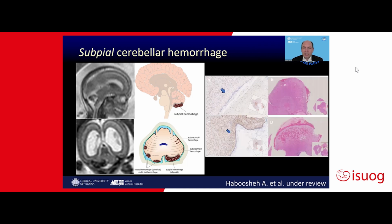What is also striking in our analysis of these hemorrhages was that you can clearly see here the pia, the superficial border and membrane encircling and embracing the cerebellum, and just underneath it you see this reddish material here. That is the hemorrhage.